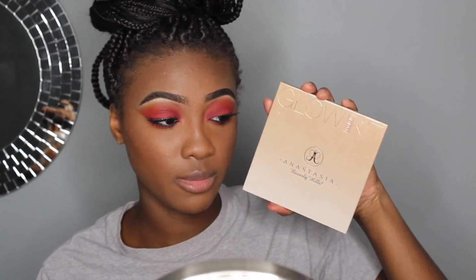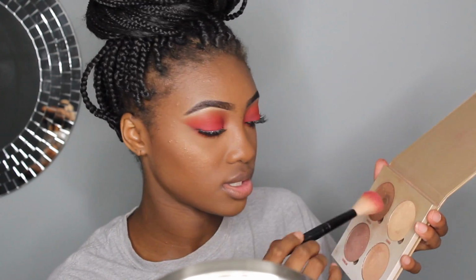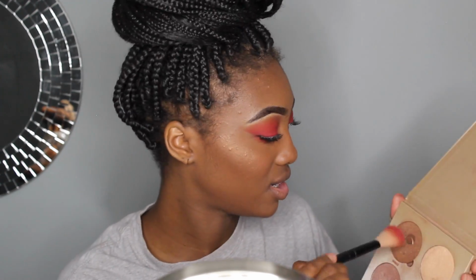Highlighter. Anastasia Beverly Hills Glow Kit. This is all I have been using, and I'm gonna use bronze, and this is not shimmer. That says summer. I can't read.